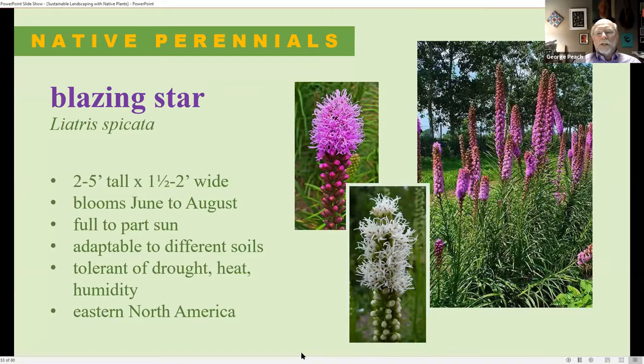But there is a cultivar, actually there's several cultivars. One produces a white flower, but the most popular cultivar of this is a much shorter plant, maybe 18 inches to 2 feet tall.